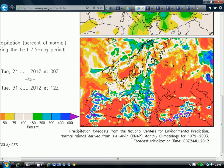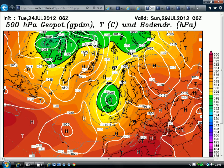Precipitation anomalies for the next week, 24th to 31st, we're around normal, and again that's despite the fact that it's very dry across England and Wales at the moment. So again that's indicating that in the second half of the coming week, it is going to turn wetter.